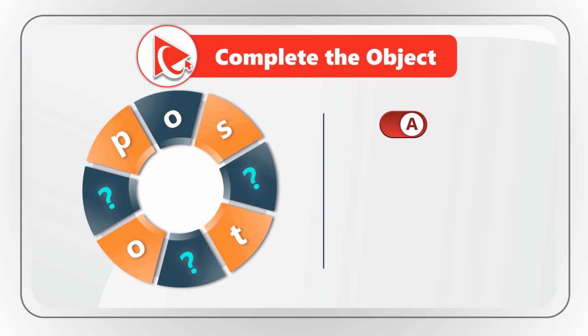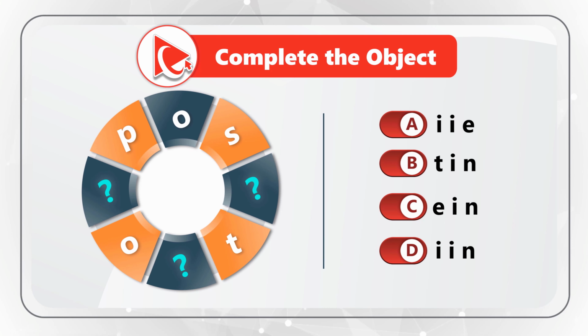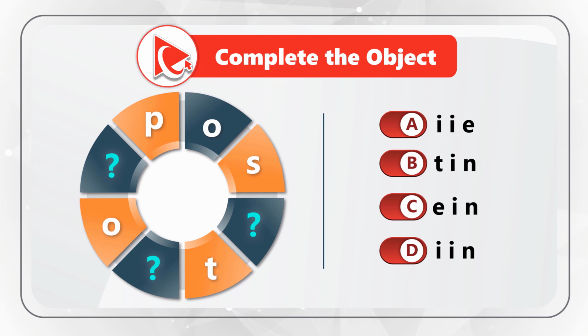Choice A is represented by letters I, E. Choice B is represented by letters T, N. Choice C is represented by letters E, N. And last but not least, choice D is formed by the letters of I, N. Take a close look to see if you can complete the object. I'm going to give you a quick hint to help you solve it. Take a close look what happens if you move clockwise.